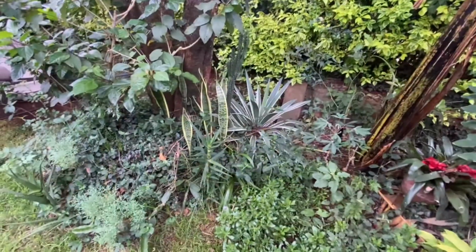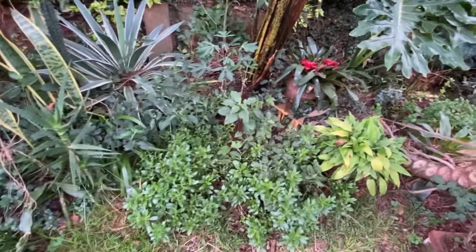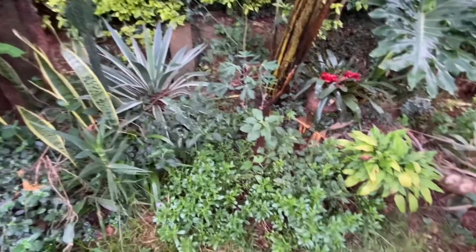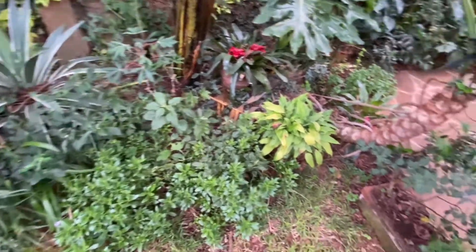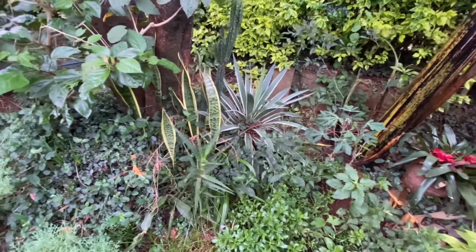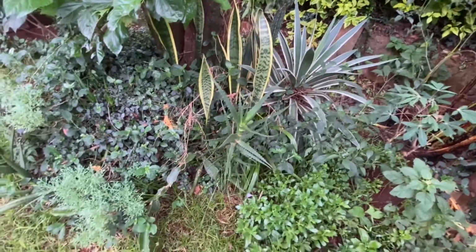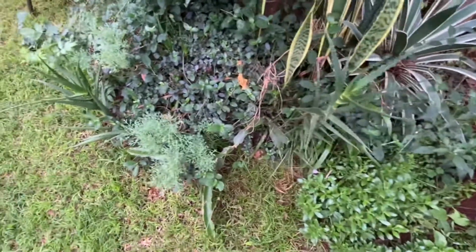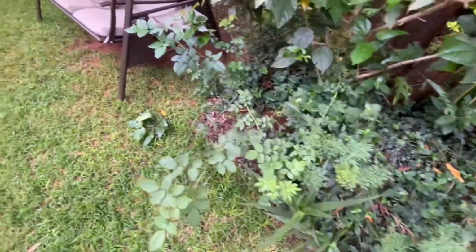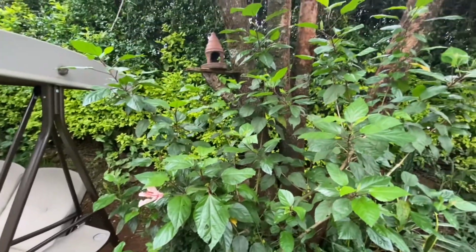In this corner next to a banana tree, we have a bunch of flowers at the bottom, as you can see, including the bougainvillea as well, and then we also have some of the succulents in this corner. We call it the succulent corner. So you can see the agave, the snake plant. You can see a bunch of mixed succulents here as well at the bottom. Then we have some roses here, and then a few hibiscus plants.